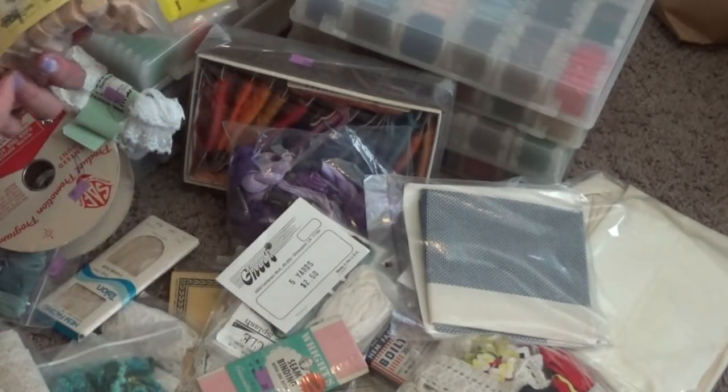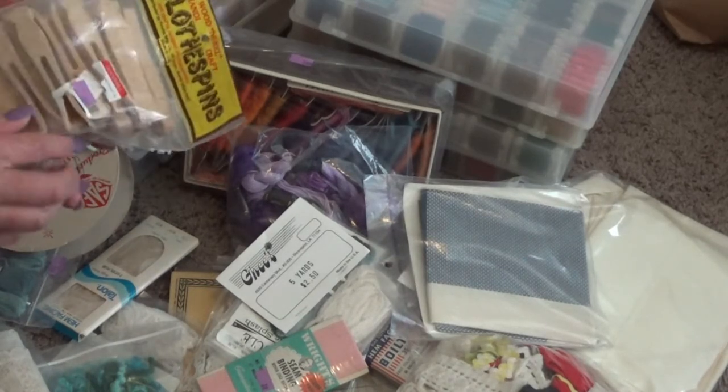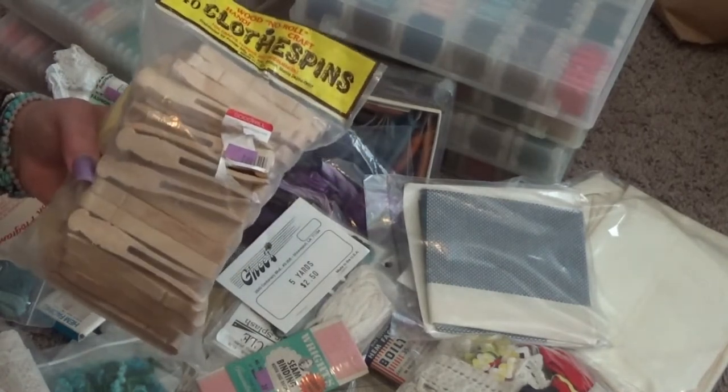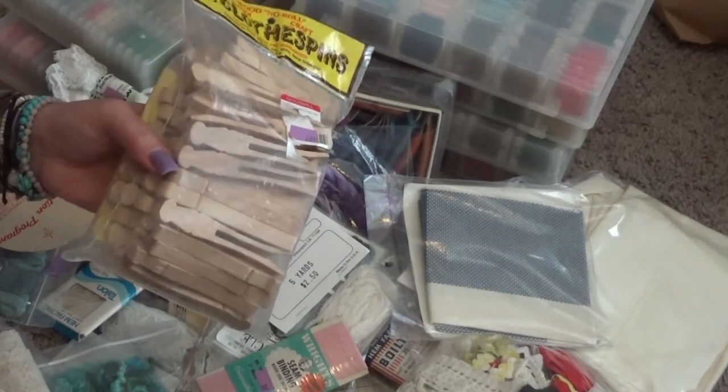These are just some clothespins that you can use for, you know, making kids' crafts and things like that. And I like this style for when I'm wrapping my different embroidery flosses and strings and stuff.